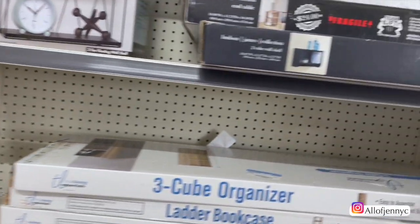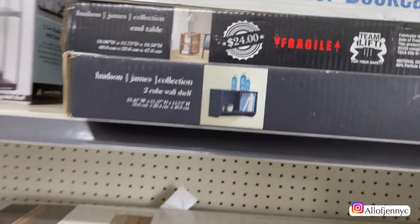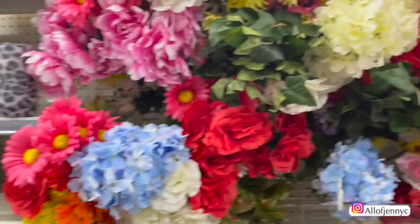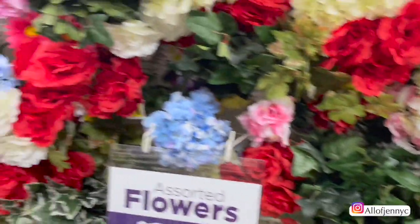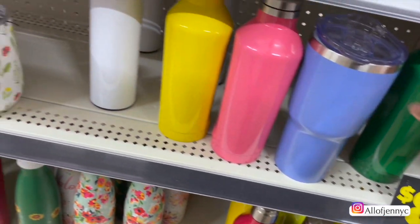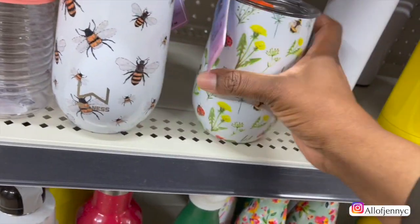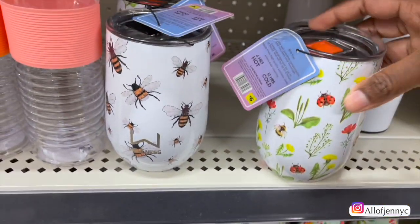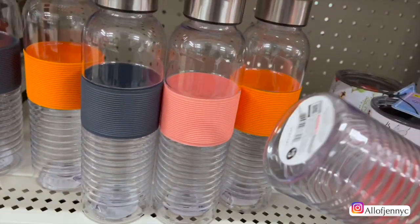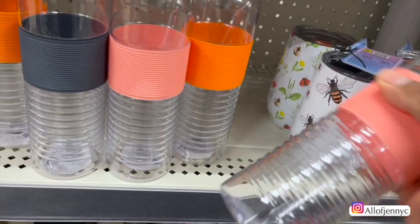We have a lot of little bookcases and other little furniture here. We have flowers, $1 to $3. There's a wide variety, different colors. We have a stainless steel bottle, $8. I like this. This is a nice print, the bee and the flowers. How much is it? $6. It's really cute. And also the bottles, you could easily put some smoothie in here as well for on the go. $5.